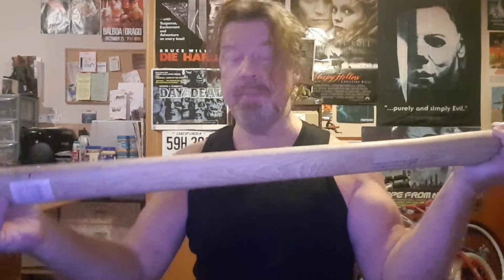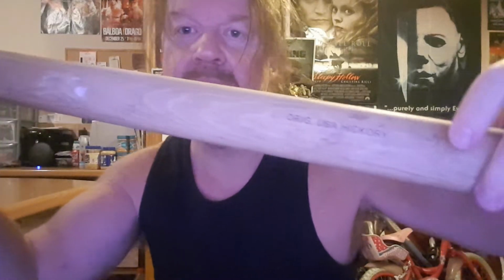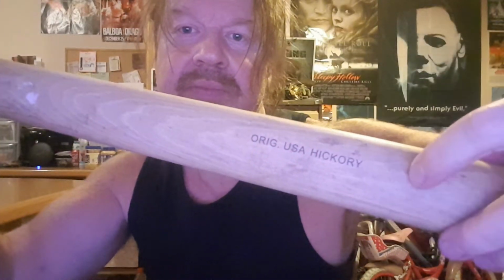And it's this that you need. Now, that's good American hickory wood, right? It even says so. Don't know if you can see that there. It's hickory. Hickory dickory dock. The hickory is a very, very good strong wood, and it kind of gives a bit. It's flexible, and it lives and breathes in your hands.